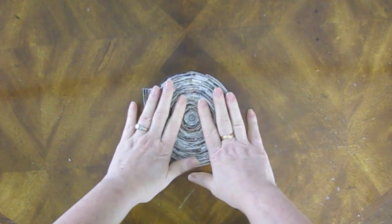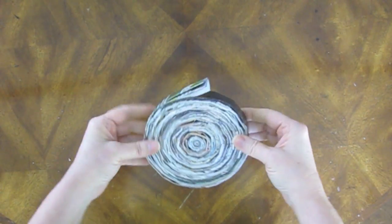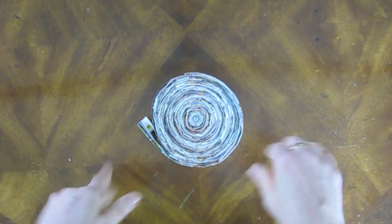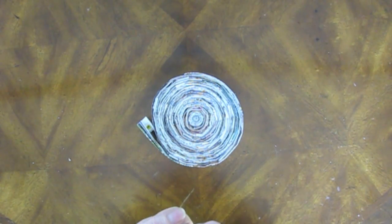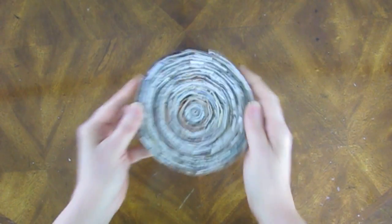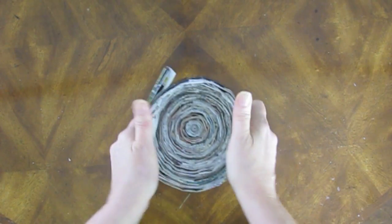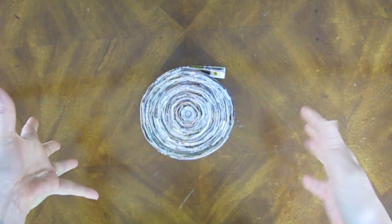But I want to use only National Geographic because, the way I'm folding them, they're just the right size. And it's kind of a funny sized magazine if you've noticed. It's not really standard size, it's a little bit smaller. So this will be only National Geographic ugly pages. That's what it'll be, my ugly National Geographic bowl. But I think it would be cool to have a nice big one to set in the middle of the kitchen table, maybe resin it when it's done or something. So we'll see how that turns out.